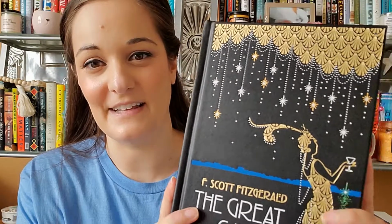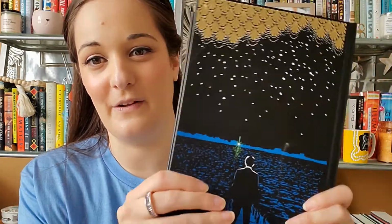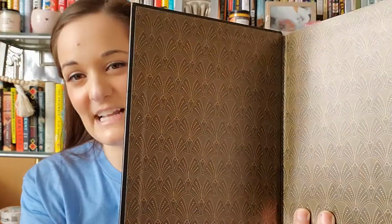The detail on this is stunning. Look at her dress, the green light here, even the back, beautiful. There's Gatsby with the green light. This is just so stunning. I'm a sucker for a gold edge. The end papers, very Art Deco. This is just so beautiful. And obviously this is the Gatsby and some of his other works because the Gatsby is small and this is hefty, but I just find this so beautiful. So happy to have this on my shelves. One of the most beautiful books I own, for sure.